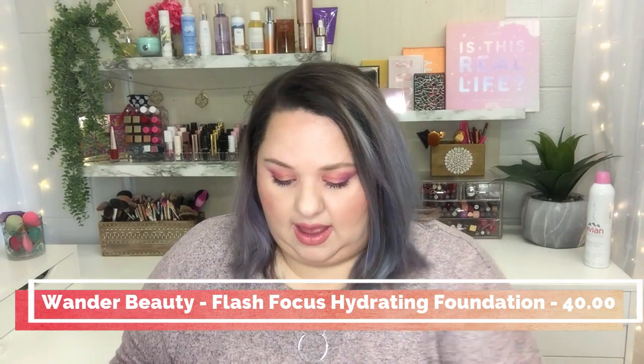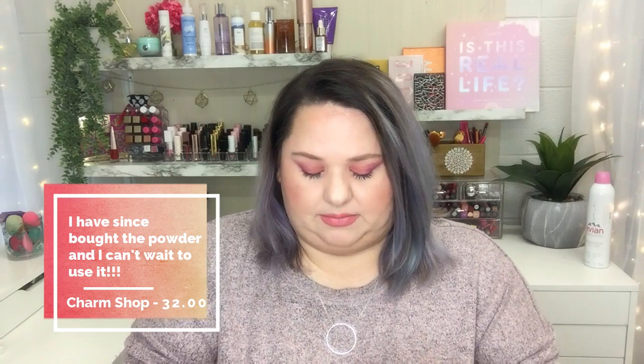The same thing with the next product. This is a stick foundation from Wonder Beauty, the Flash Focus Hydrating Foundation Stick. This has such a unique texture. I think the only thing I didn't have was setting powder, because in that video I didn't get the Pretty Vulgar setting powder since I chose the hair flat iron. I haven't had a chance to purchase it yet, and I probably won't because I have another one that I really like. But yeah, stick foundation. This was in the shade Light, and I was honestly impressed with it. I liked it a whole lot.